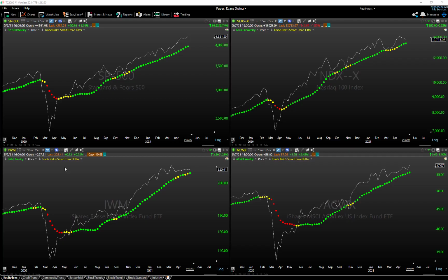We are back. We've got TC2000 open. We are looking at our equity market grid here. So we have price itself, the white dashed lines on all of these charts, and the multicolored dots are a custom smart trend filter that we've developed for TC2000, measures price volume across time, and it helps us determine trend and trend strength.